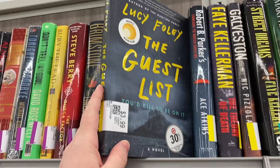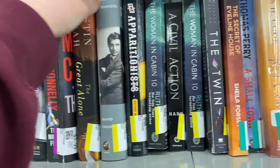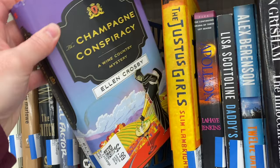Then moving down, we have a Natasha Preston. I have not read this one, but this one wasn't in the best condition, so I didn't grab it. You have two copies of The Woman in Cabin 10. Then you have Kristin Hannah, one I've read and absolutely adored. And then going along here, we have some pretty popular authors. And then I found this one. This one was really interesting looking, but I didn't end up picking that up, obviously.